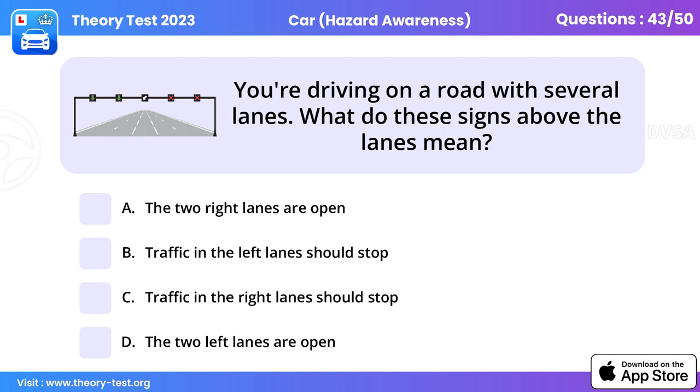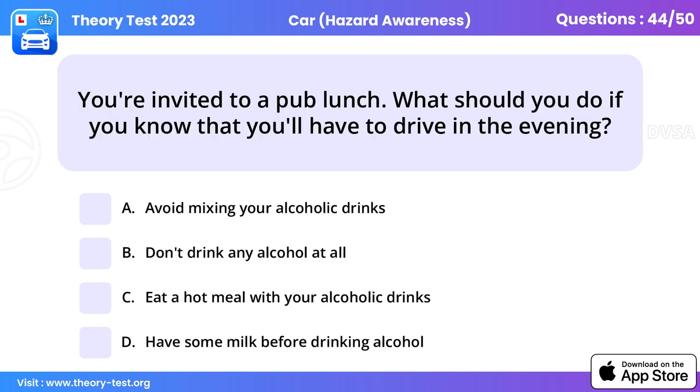Question 43. You're driving on a road with several lanes. What do these signs above the lanes mean? The two left lanes are open. Question 44. You're invited to a pub lunch. What should you do if you know that you'll have to drive in the evening? Don't drink any alcohol at all.